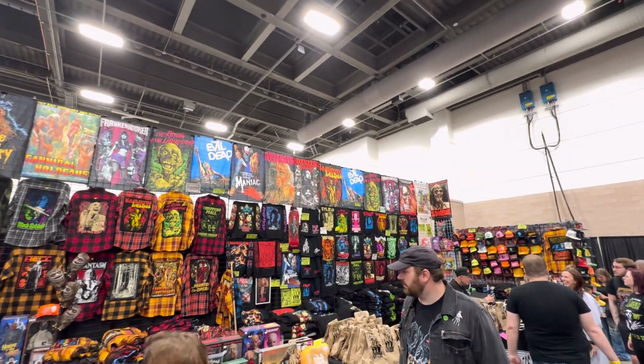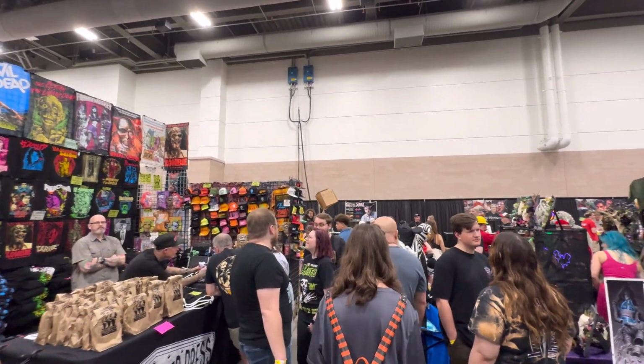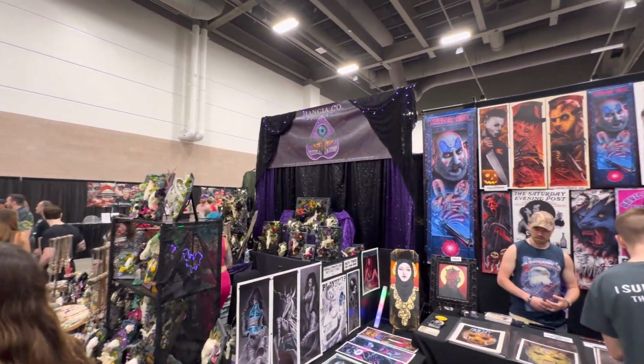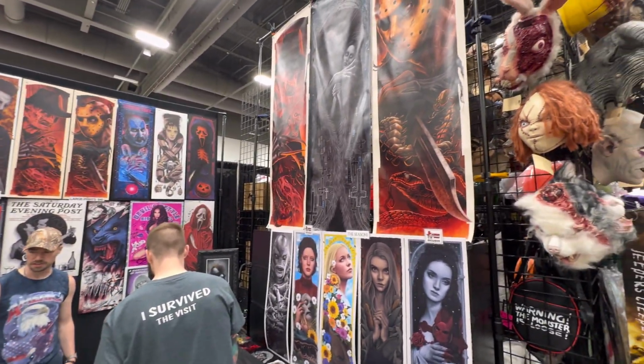We got a lot of t-shirt vendors, so there's no excuse why you are not here with a horror t-shirt on. Pretty much everything. And then I think these are, yeah, these are banners.